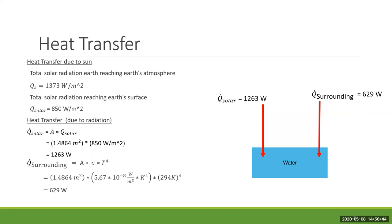Most of the heat flux due to the sun hitting the atmosphere is around 1,373 watts per meter squared, and not everything reaches the surface of the earth. The average flux reaching the surface of the earth in Los Angeles is usually around 850 watts per meter squared. From here we could calculate the rate of heat transfer going into the water in the box. We calculated the rate of heat transfer of solar and surroundings, and they are about 1,263 watts and 629 watts respectively.